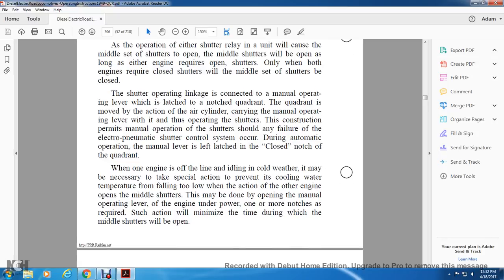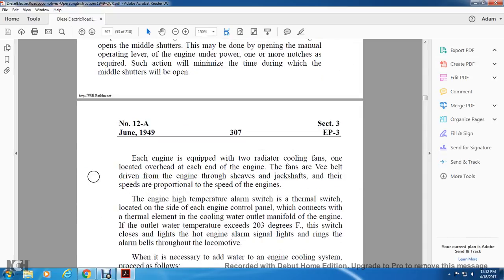When one engine is idling in cold weather, it may be necessary to take special action to prevent the cooling water temperature from falling too low. When the shutters open, this may be done by manually operating the lever of the engine under power. One or more notches is required. Such action will minimize the time during which the middle shutters will be open.